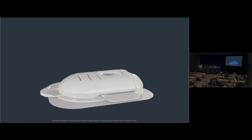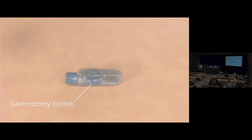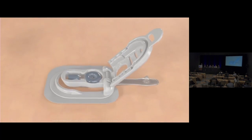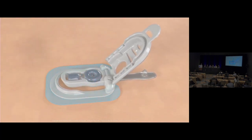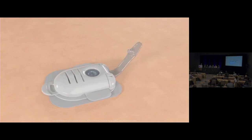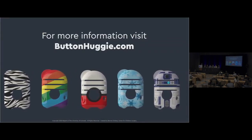To apply the Button Huggy, wash your hands with soap and water. Then, make sure the skin around the gastrostomy button is clean and dry. Open the feeding port. Remove the adhesive backing. Lower the Button Huggy down over the gastrostomy button. Gently press down on the adhesive. Slide the gauze under and around the stem of the gastrostomy button. Close the lid and reinsert the tab into the feeding port. For more information, visit buttonhuggy.com.